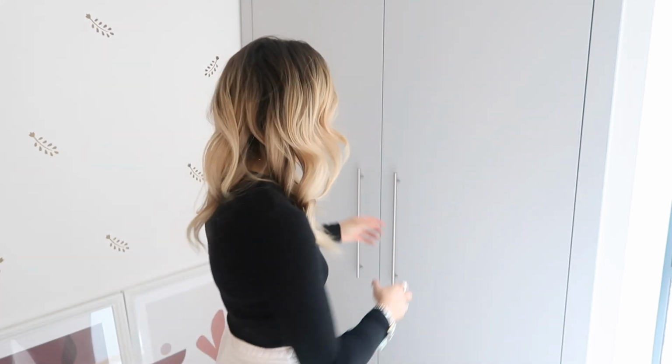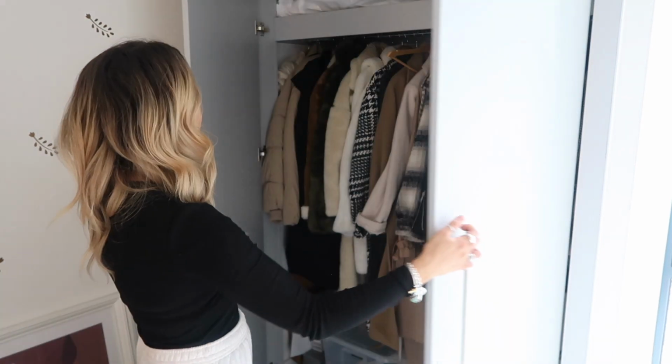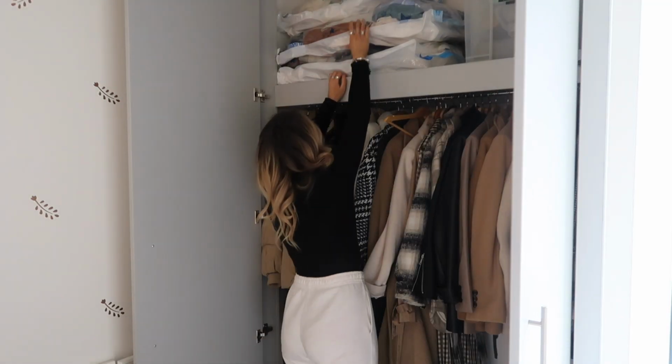So my first task of this whole thing is going to be getting out all of the vacuum bags at the top of this wardrobe, dumping them on the bed and going through and seeing what I like, what I don't like, what I want to try on again and what I want to keep. Let's get started, shall we? I'm going to get the vacuum bags down. I think there's 3, but I'm not entirely sure. Yeah, there's 3.